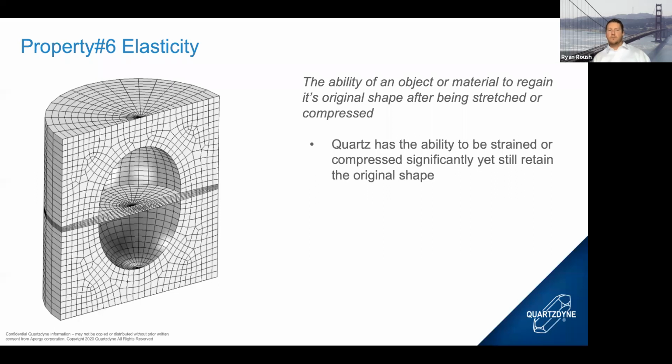And this is the last property of quartz that really makes it stand out, its elasticity. Quartz has the ability to be strained or compressed significantly compared to other materials, and yet still retain its original shape. Why this is important, I'll give you another elementary example: take an elastic band and stretch it as far as you can without breaking it, and then put it back down. If you look at that elastic band, it did not return to its original shape. There's a bias that's been created, or you've altered the shape of it by stretching it. This is where quartz stands out.